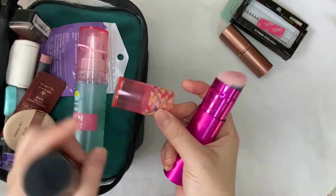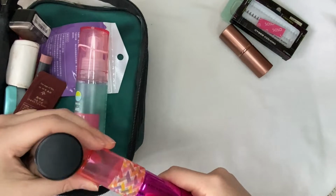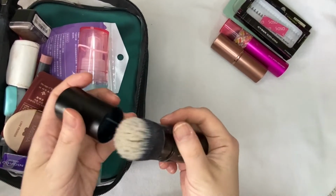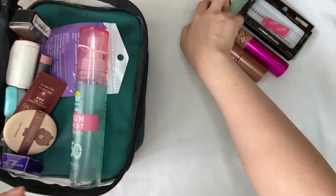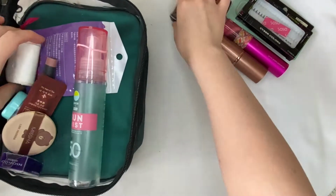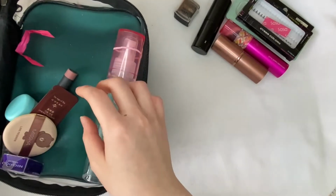So, ang ayaw ko lang dito is madali mabasag yung cap. So, I just put washi tape on it. Brush is good. And this one is the Japanese face brush. Actually, medyo hindi ko nagustuhan ito kasi pag nilalabhan ko siya, ang tagal niya matuyo. So, hindi ko siya masyado nagagamit. This is the sharpener for eye shadow stick, dental floss, and yung mga lumang cup.